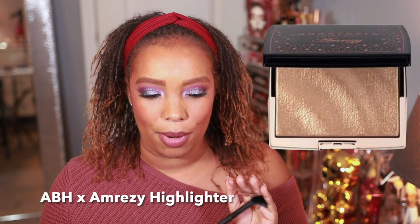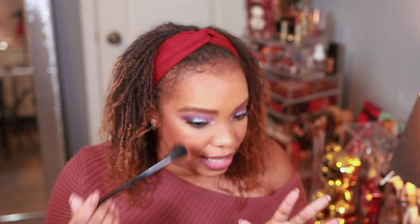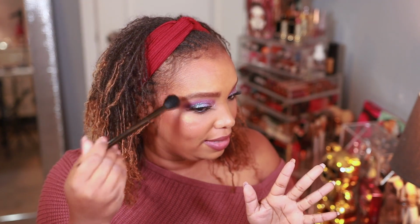Now, what got me using these two brushes was that they pick up blush and highlighter so easily. I don't know if you guys remember that ABH highlighter that everybody lost their crap over. I don't even remember, it was like 5 years ago. It was like a compact, but it was hard to pick up if you didn't have the right brush. This picks up any highlighter so well. It just makes it so easy for you to apply.